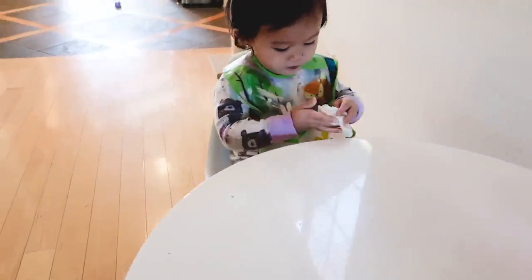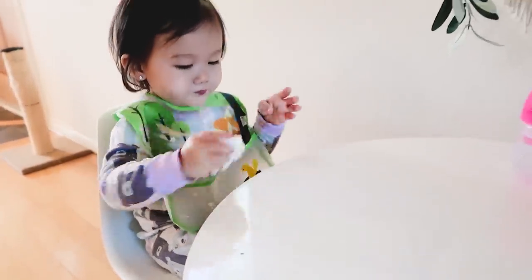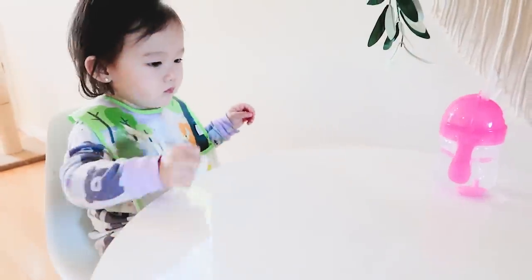Now I'm teaching Aliana how to clean up after herself, so she wipes her mouth with a wipey, and then she also wipes her table.